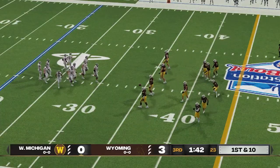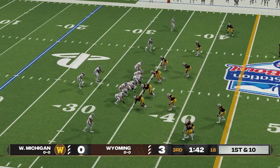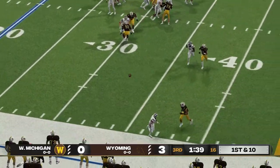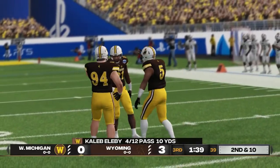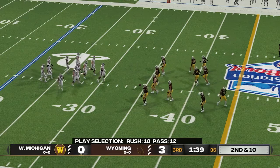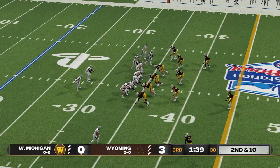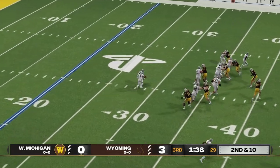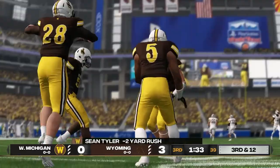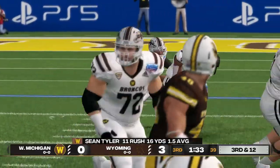This deficit can be easily overcome, sure. But they have to be thinking if they don't get something going on this series, the burden is going to be felt by their defense. And he throws it away. Second and 10. Ball in 34. To the tailback, and they get him in the backfield for a loss. Well, the question now is, how will they respond after losing a couple on that run?